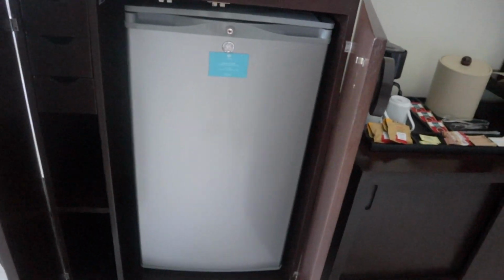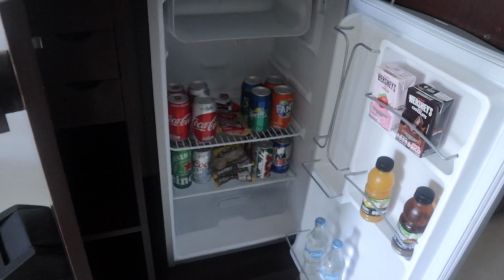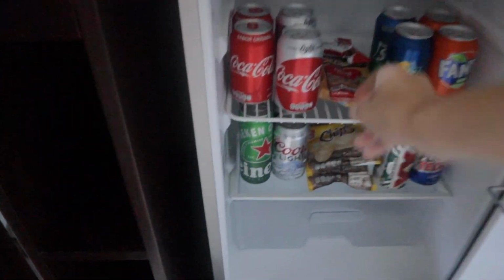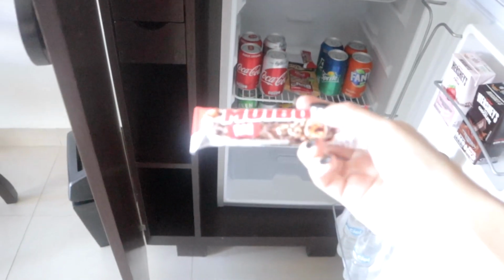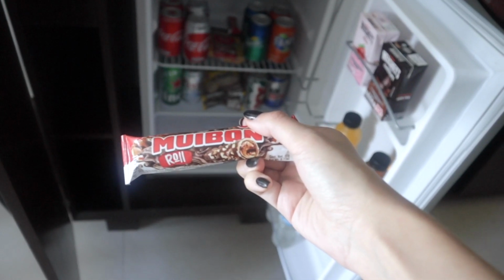Okay, this cabinet, I wasn't even sure what it was until I clumsily ran into it. And it opens up to, this is like a mini bar, but it's pretty big. This mini fridge, full of snacks and drinks, Mexican snacks. Look at this. I wish I could eat it, but I'm allergic to it. But this hazelnut, it's kind of like a Mexican Ferrero Rocher.